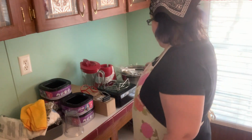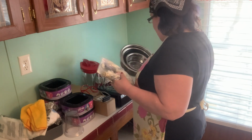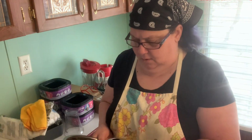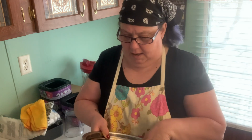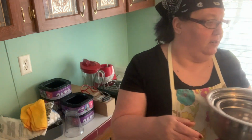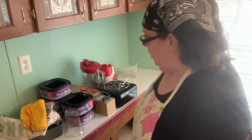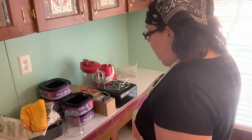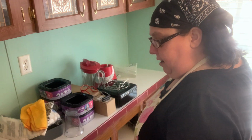So I'm at a loss right now. This is definitely going to get cleaned. We got our backup, what is that, a steamer. And then we got these bowls. I haven't used these in a while. I could probably put them back underneath my shelf and start using these again. Just give them a thorough clean. All right, so I'm going to put a few things back in here and I'll come back.